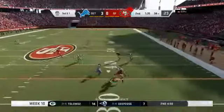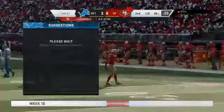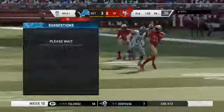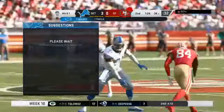Garoppolo to throw on 3rd and 1. And he's got his man out of the backfield. That's complete. The third down run gets him nothing. Well, if you're going to pass on 3rd and 1, you better get a first down if you complete it. They completed it, but no gain.